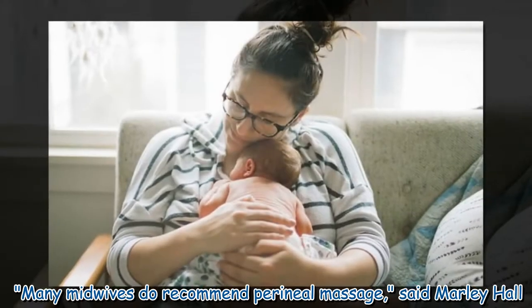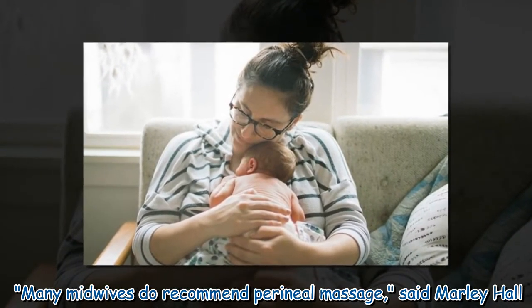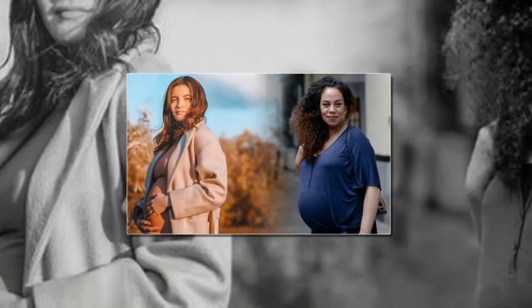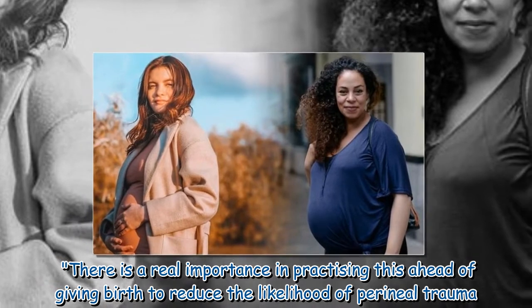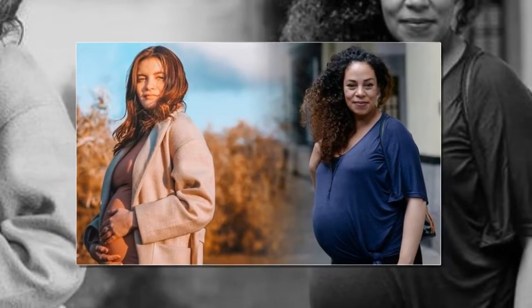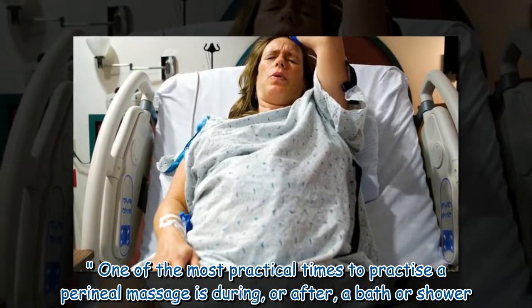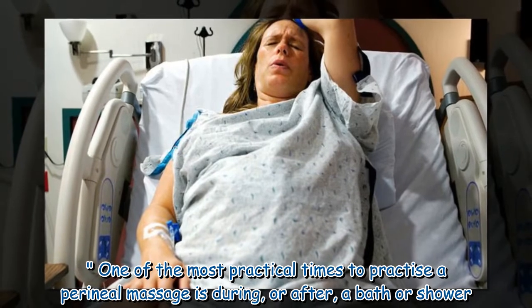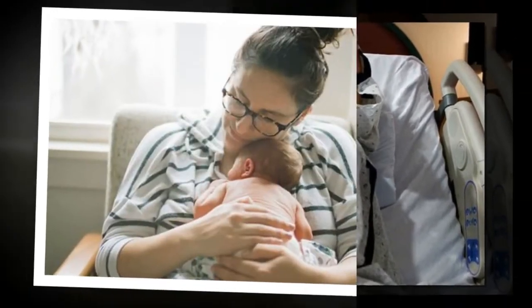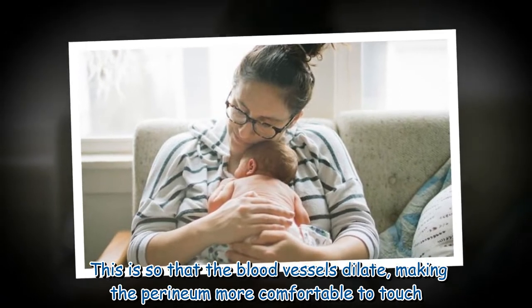Many midwives do recommend perineal massage, said Marley Hall. There is a real importance in practicing this ahead of giving birth to reduce the likelihood of perineal trauma. One of the most practical times to practice a perineal massage is during, or after, a bath or shower. This is so that the blood vessels dilate, making the perineum more comfortable to touch.